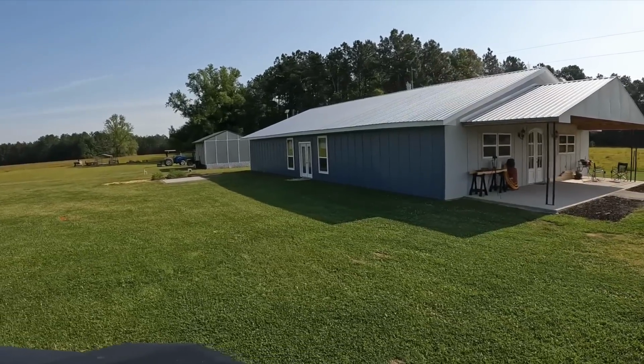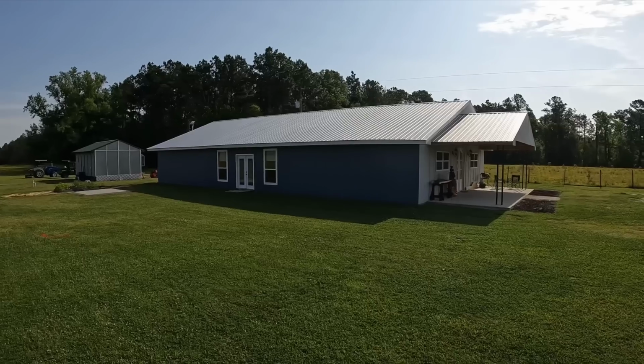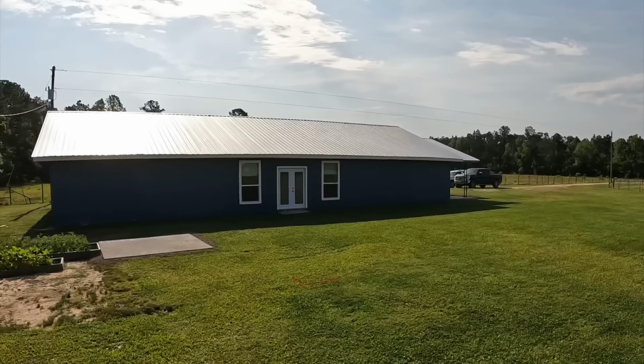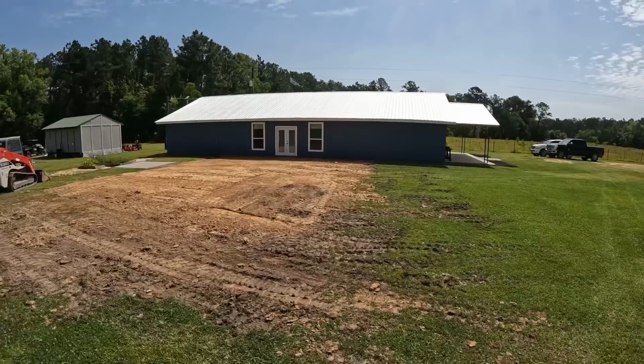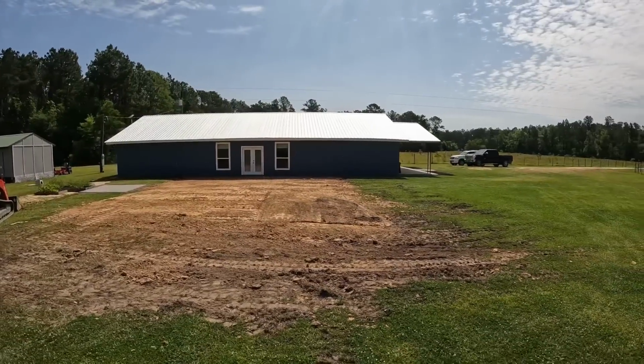A few days ago, this is what the west side of our home looked like. Now, this is what we're working with. We have a lot to do, so let's get started.